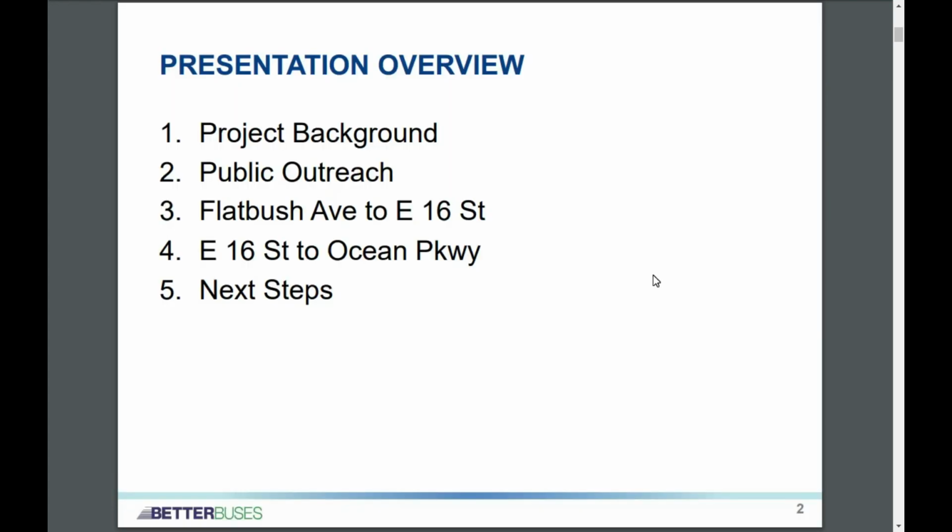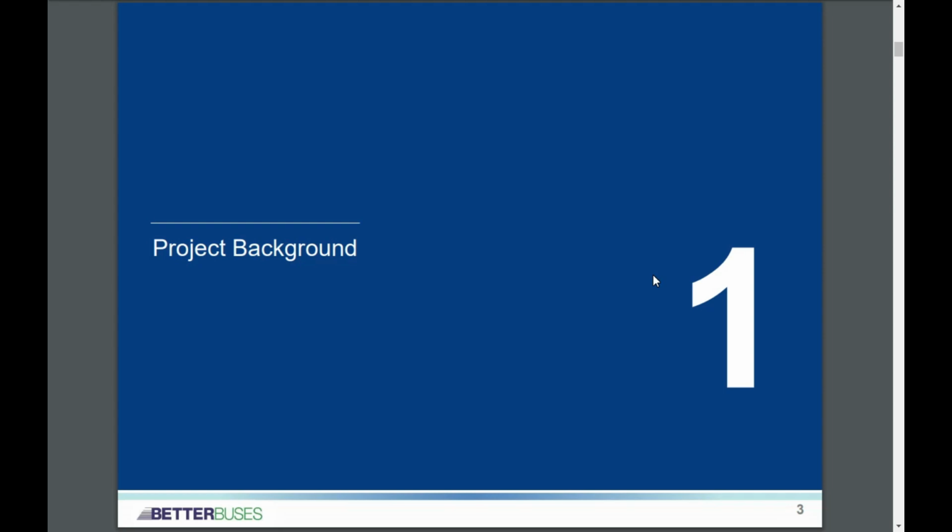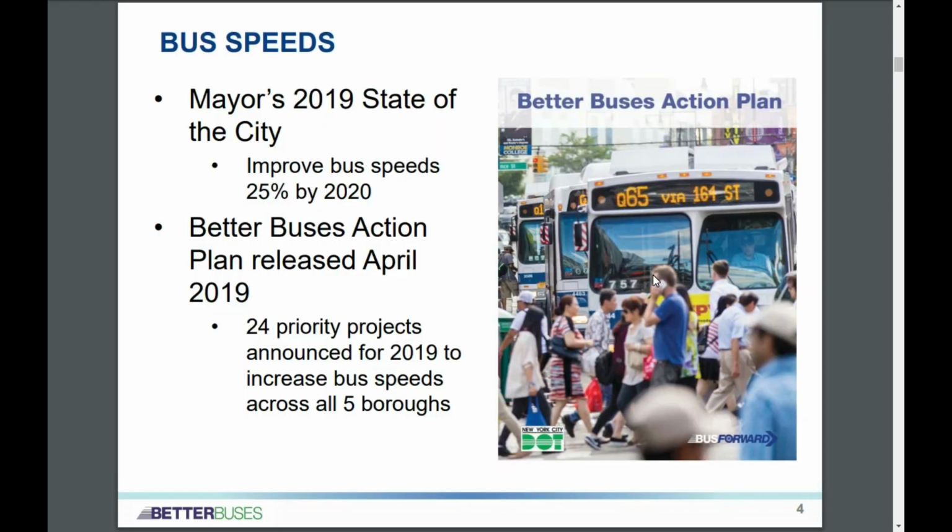Presentation overview: project background, public outreach, Flatbush Avenue to East 16th Street, East 16th Street to Ocean Parkway, and the next steps. Number 1, project background. Bus speeds. Mayor's 2019 State of the City: improve bus speeds by 25% in 2020. Better Buses Action Plan released back in April of last year. 24 priority projects announced in 2019 to increase bus speeds across all 5 boroughs.